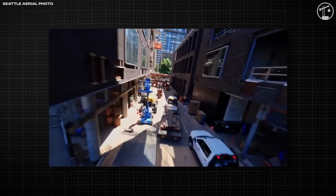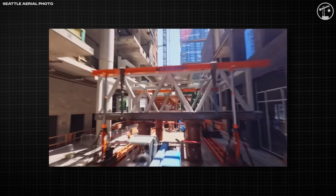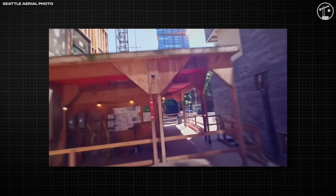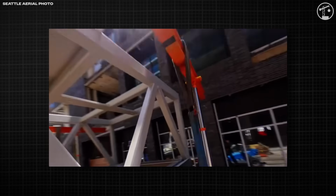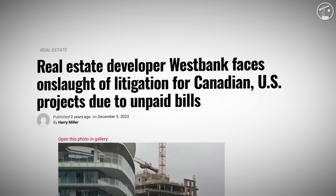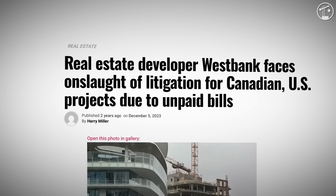Then reality set in. The pandemic hammered supply chains, a regional concrete worker strike slowed progress across Puget Sound, and WB-1200 got tangled in disputes and mechanics liens that forced a major change. Graham Construction stepped off the job in 2022, with Icon West and JTM Construction stepping into key roles in 2023.